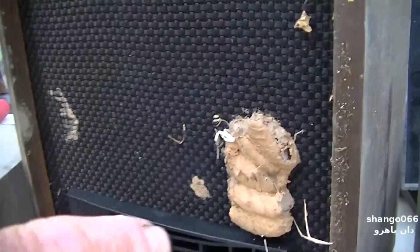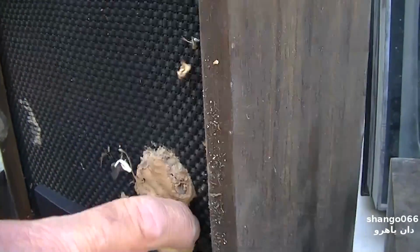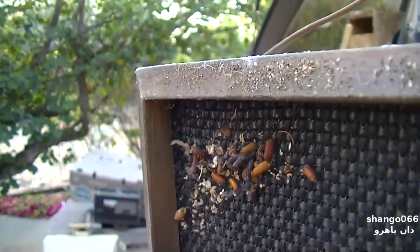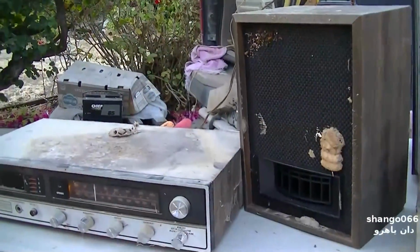We got mud dauber nests here too. We got built-in, and then we have impregnated with rat feces right there. Nice little molded-in sanitary display.